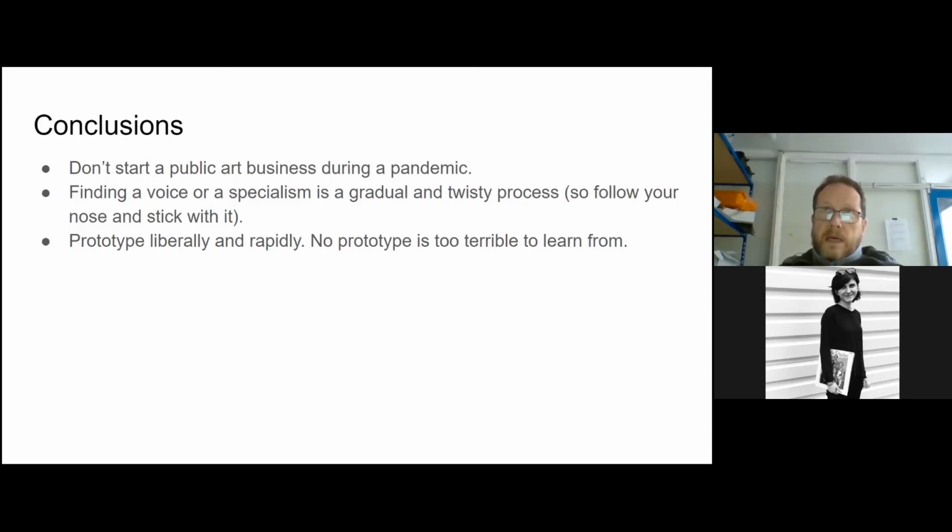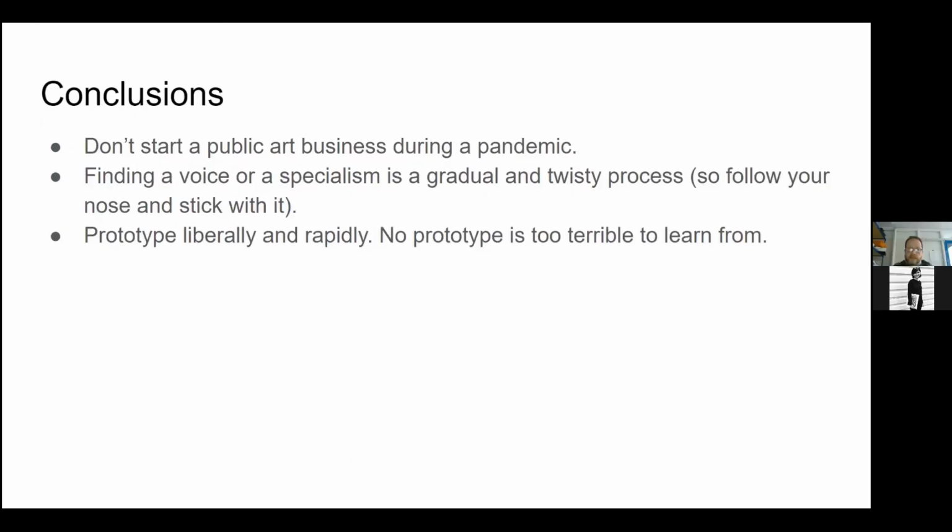And that stops you investing loads of time in an idea that's not that great, but it also turns your okay idea into a really good idea by letting the object teach you. Let the prototypes teach you the stuff you didn't know.